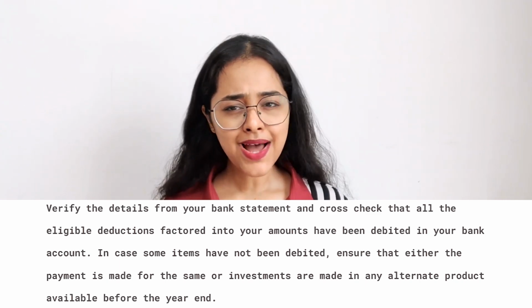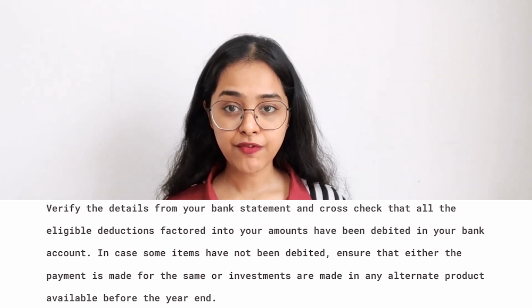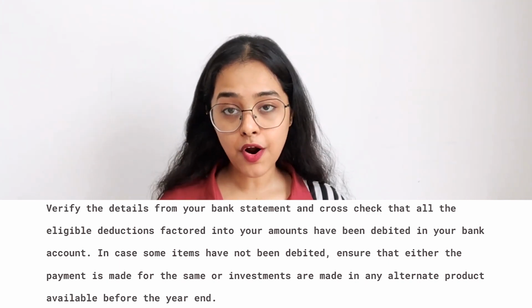In case some items have not been debited, ensure that either the payment is made for the same or investments are made in any alternate products available before the year end.